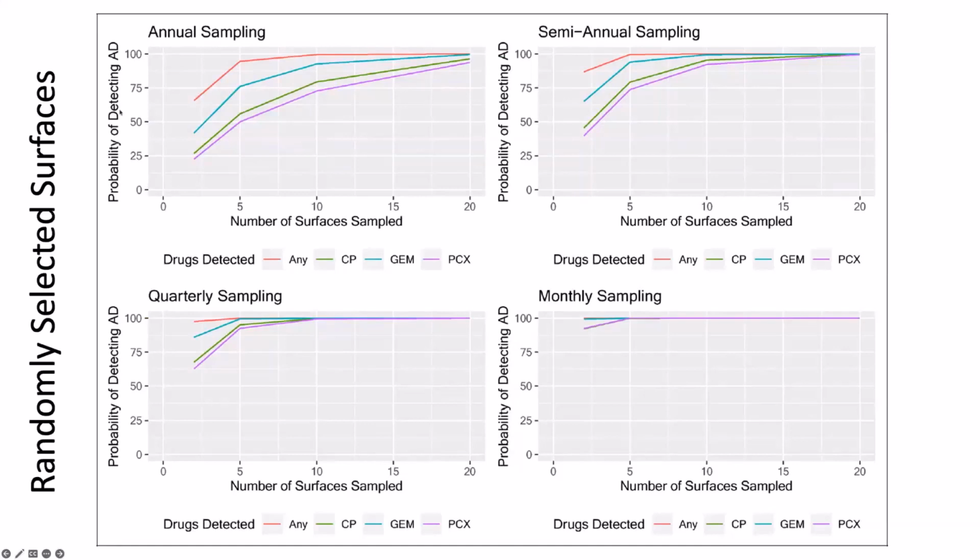This is the probability you'd actually detect a drug. Remember, based on our own data. So this is based on the data that we collected from those 9 sites. And what it shows is if you were just looking for paclitaxel, that's the purple line, and you just did 5 randomly selected surfaces, based on our own data, you'd only have a 50-50 chance of showing a positive result. Okay, so in other words, if you were doing the USP annual surfaces, just 1 drug, well, let's take CP, which they actually would recommend. CP, 5 surfaces annually, you'd only have about just over 50-50 chance of actually finding a true positive. If you sampled 10 surfaces, you'd be up to about 80%.